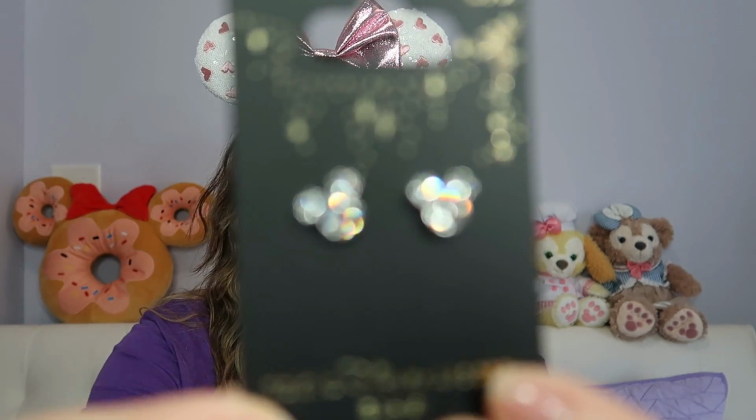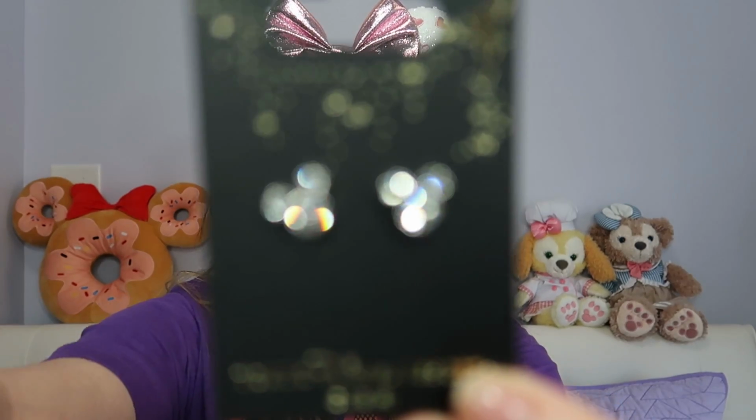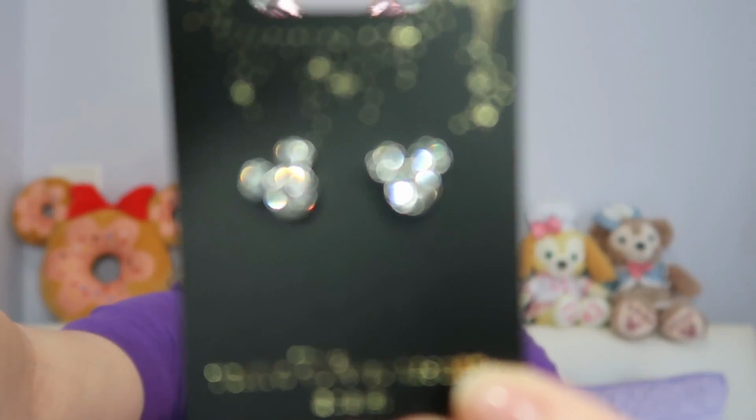So I had plenty of time to just look over, take my time, and I found 2 pair of earrings I absolutely love and I think are perfect for work. They're not in your face Disney, but they are stunning. So the first pair I got was the classic Mickey Mouse diamond earrings. Now obviously they're not diamond, they're like crystal or rhinestone.